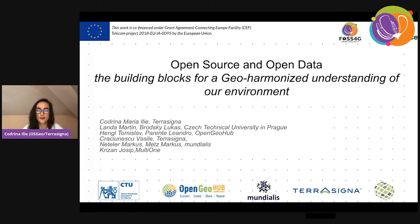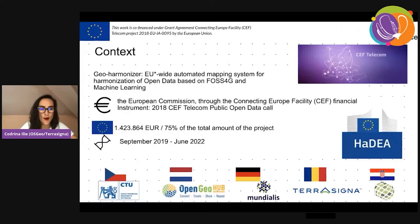I am here today to talk about another way through which the European Commission is supporting the open source community and is supporting the Open Data Initiative, its reuse and its uptake in the entire community. So the context of our discussion is a European project called the Geo-harmonizer, EU-wide automated mapping system for harmonization of open data based on FOSS4G and machine learning. We'll very shortly call it Geo-harmonizer, it's simpler.